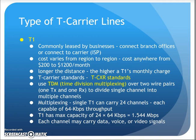Yep, absolutely. T carrier standards are the TIA/EIA standards. They're going to use time division multiplexing. The idea there is you take a single cable and you break it into multiple channels. So that cable you're breaking into multiple channels, 24 if you will. And that single T1 cable can handle 24 simultaneous calls.